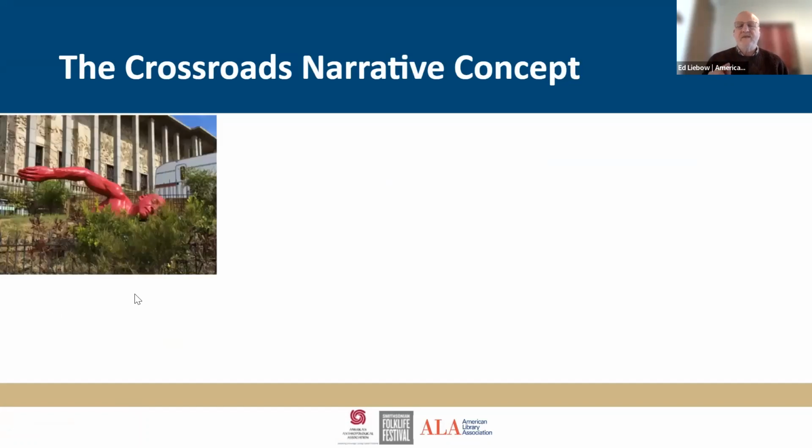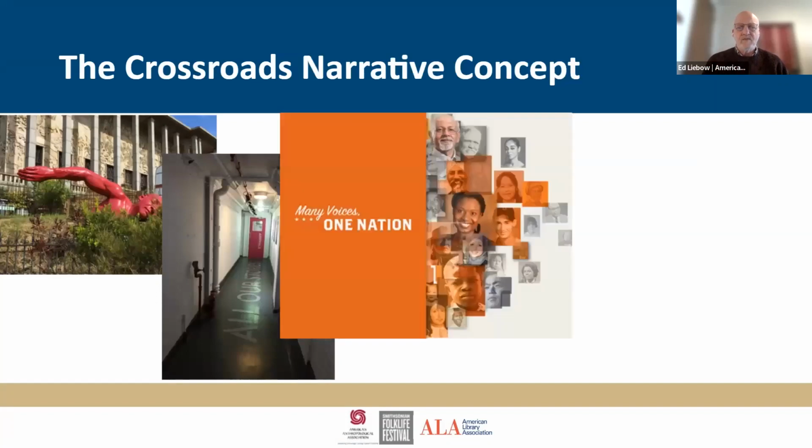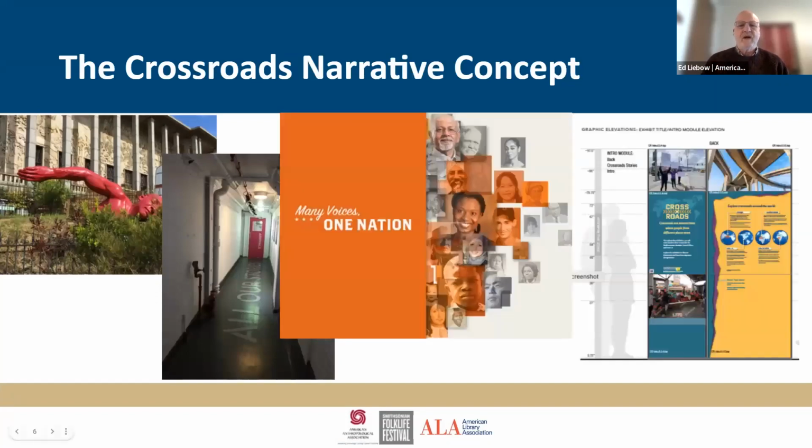Most museums or museum exhibits about migration, and we're going to move through four of them here, tell a story that emphasizes the destination as the receiver and host of successive waves of new arrivals. So you see the pink swimming figure on the left, that is from the French National Immigration Museum. The dark hallway is an entry point to the British Museum of Migration.